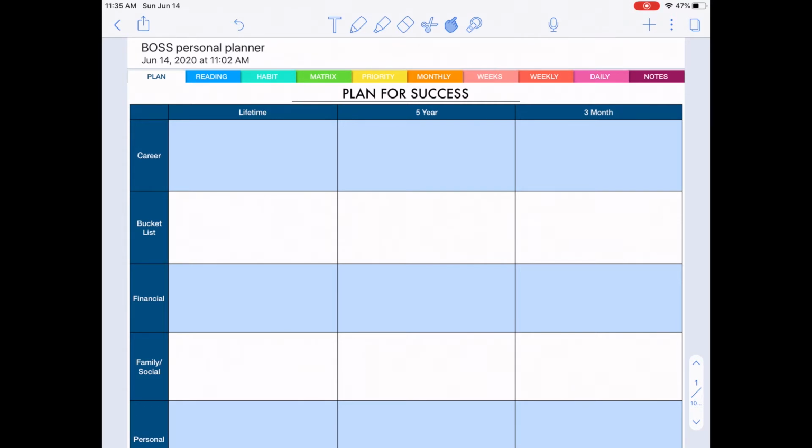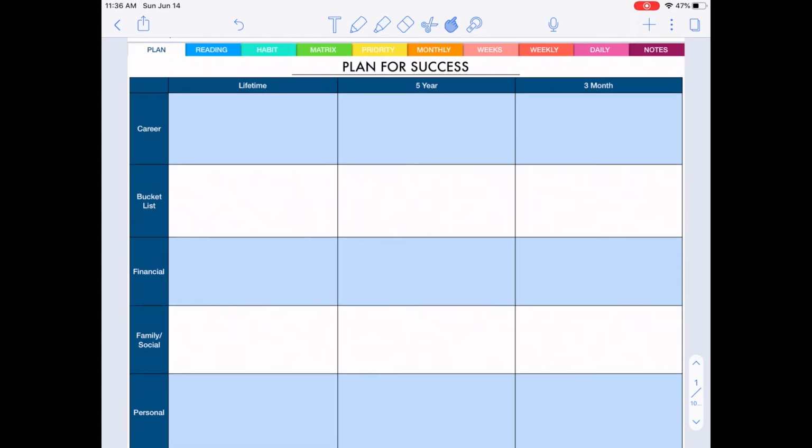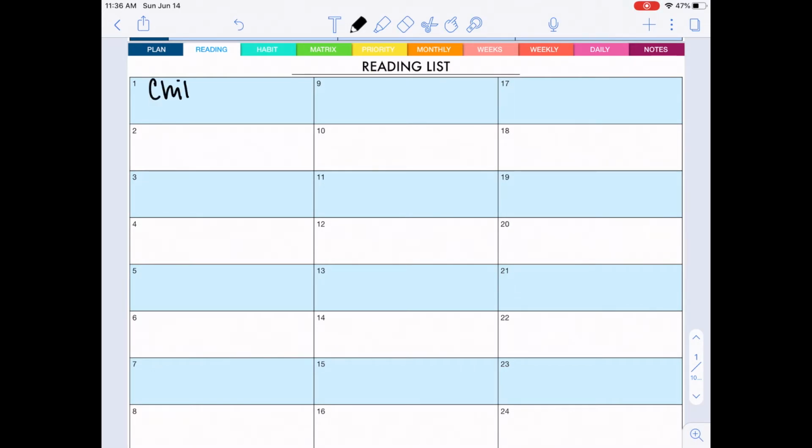Mainly the first reason is just because I have my iPad, right? And honestly, it's so much easier to carry this around, where this has sort of everything in it. You have your personal plan for success, your reading list, which for me, I use an app, but sometimes I'll forget to put things into it. So it'd be really nice to just be able to write down, like, oh, one thing I had been wanting to read lately was Children of Blood and Bone, which sounds really creepy, I'm sorry. But it is a fantasy novel that I'm really excited about.